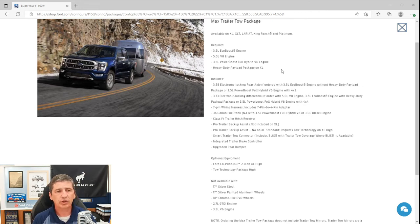So what's included in this package? You get the 355 electronic locking rear axle if you order this with a 3.5 EcoBoost. This says without the heavy duty payload package, but on this you are required to do that, or with the hybrid two-wheel drive engine. And then it's going to be the 373 electronic locker if you get it with the 5.0 liter, the 3.5 EcoBoost, or also the Power Boost with the 4x4. So that's how you're going to be geared out there.